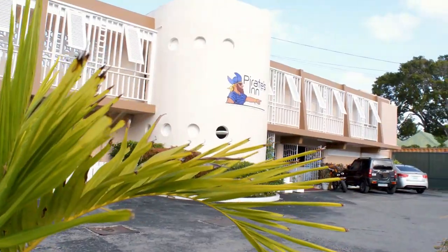What is it about Pirates Inn that you like? I want to get to the breakfast. Yeah. But let's start by saying it almost has that country feeling. Yeah, it does actually. Like, you're away from all the noises, all the horns, all the fast pace. And it's literally right there, but it's just the place.